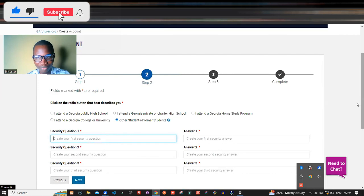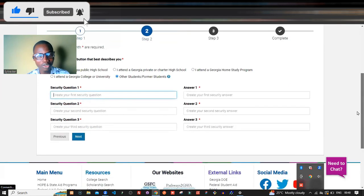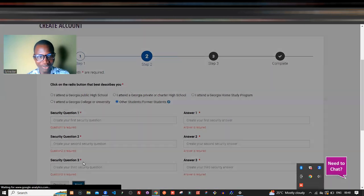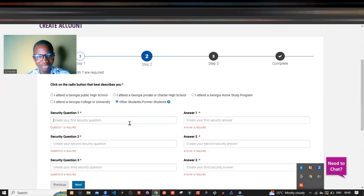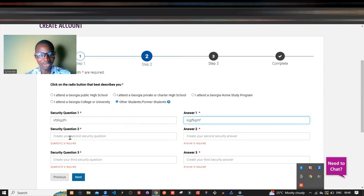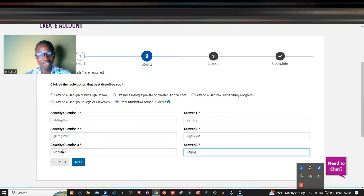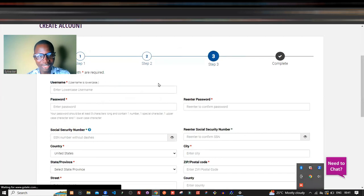So here you now start providing your security questions for you to access your portal. After this, I know it won't allow us to go because these fields are mandatory. Let me just see if I can demo something. So let's just put something so that it can allow us to bypass the stage. The next thing is to create your username, create your password.